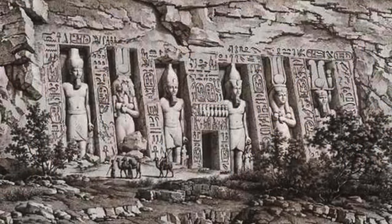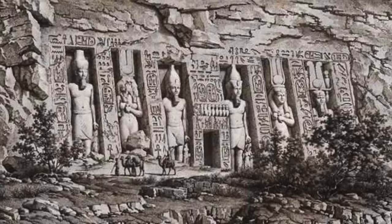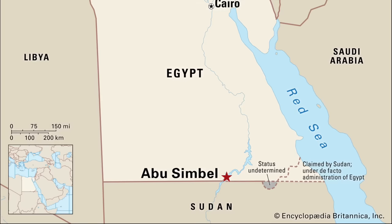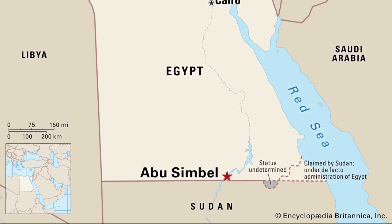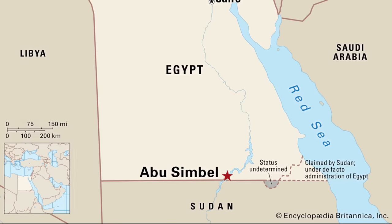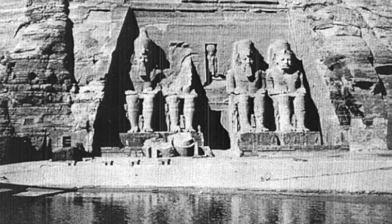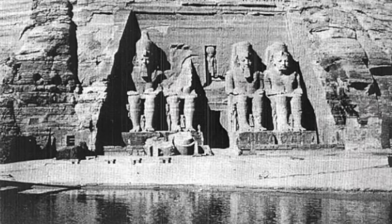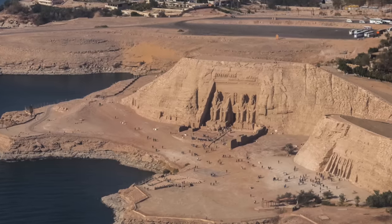Its front includes two statues of the queen and four of the king, each around 33 feet in height. Interestingly, its original location was considered to be in Nubia, a land that was, at times, independent from ancient Egypt. Abu Simbel may have survived relatively intact until the 20th century, but it was modern man that put the site at risk and forced it to be moved.